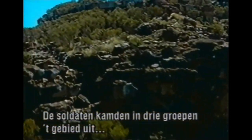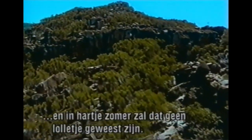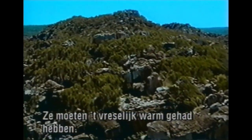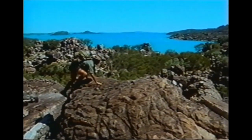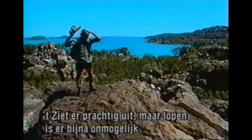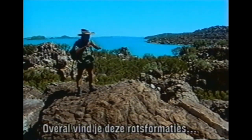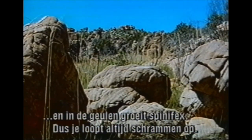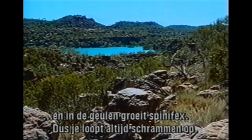The Japanese soldiers split up into 3 groups, and they began to search this whole area. But climbing around here in the middle of summer wouldn't have been too much fun. They would have been really hot and uncomfortable. It's terribly pretty to look at. Let me tell you, it's horrible country to walk around. The whole area for miles and miles is made up of all this sort of rock formation, and the gullies in between are filled up with spinifex that no matter which step you take in what direction, you get spiked.